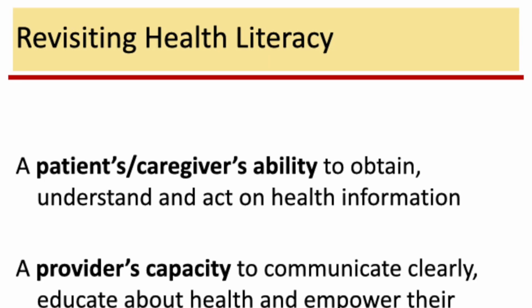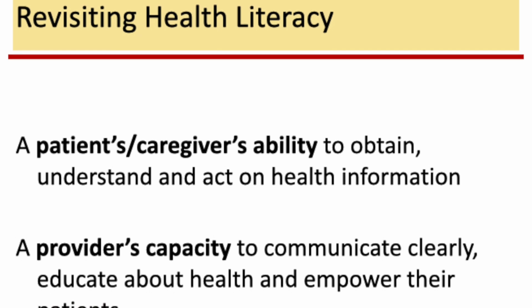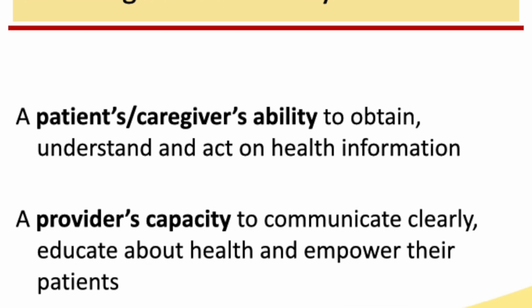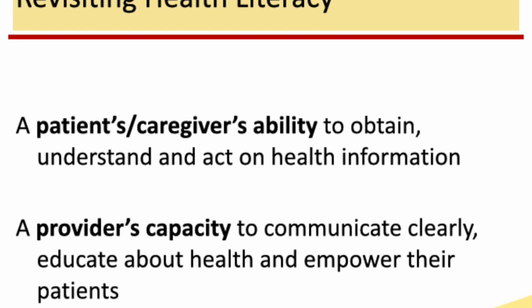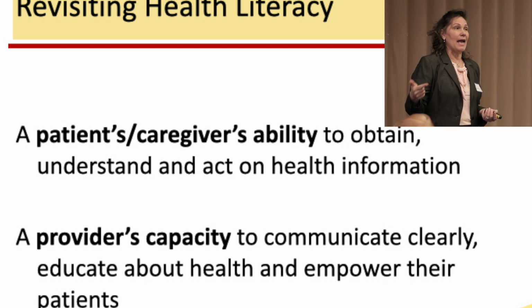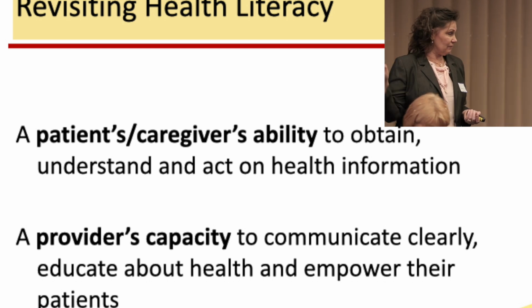Perfect, okay, thank you. All right, so just to revisit what Taka had discussed with you this morning, it's a two-way street when we think about health literacy. Healthy People 2030, the new guidelines, say that it's not just our responsibility as the patient or the caregiver of the patient, it is also our provider's responsibility to make sure that we understand that information. So it's a patient's and caregiver's ability to obtain the information, to understand the information, and to act on that information. And it's our provider's capacity or ability to clearly communicate the information to us.